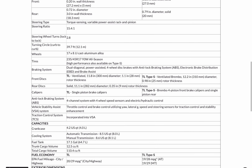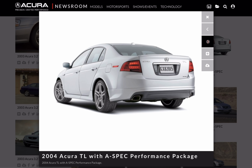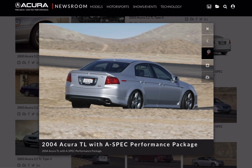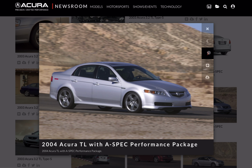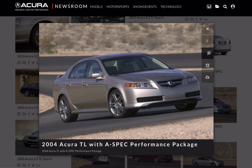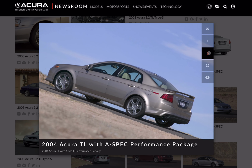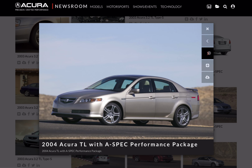And I guess I can mention this as well. If you got the regular TL during this time, there was something called the A-Spec package. It was pretty much a bunch of dealer accessories that you can purchase for your regular TL with new wheels and additional suspension upgrades. You can either just buy the parts from the Acura dealership, have it installed elsewhere, or you can have the dealership install all of it for you. So that was certainly a thing during that time, but I guess at the time, most people probably just stepped up to the Type S instead. But I just wanted to mention to you, an A-Spec version of a regular TL was available, but it's not on the Type S level.